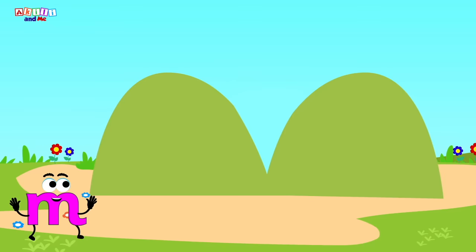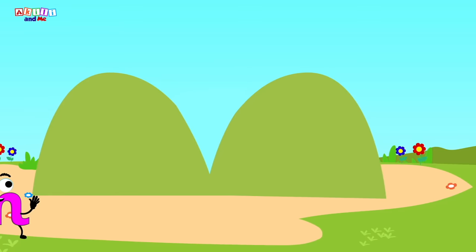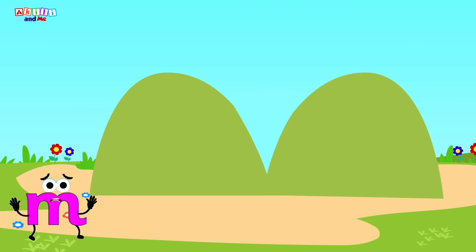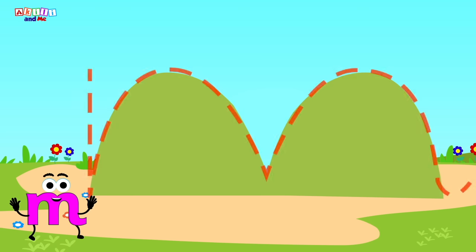Almost there! Mama M's house is just over these hills. Oh my! What big hills! Kids, letter M needs your help. Let's show letter M the path over the hills.